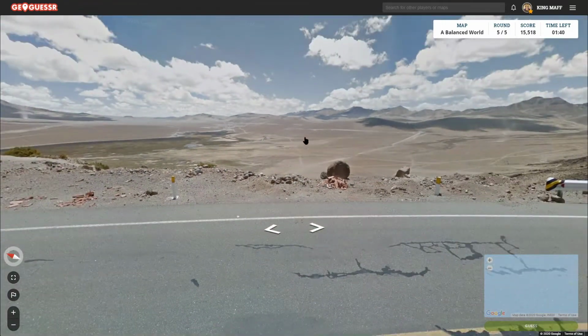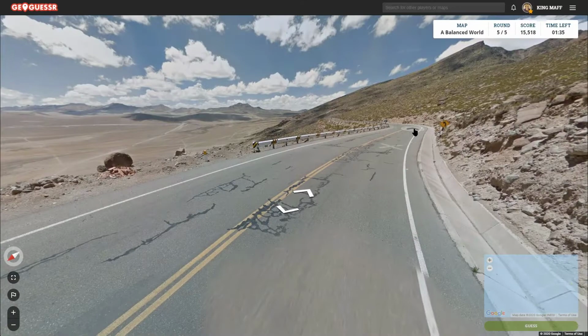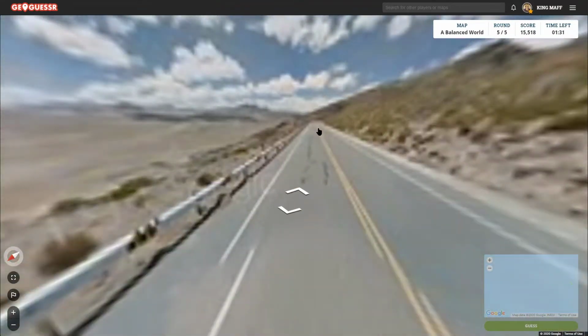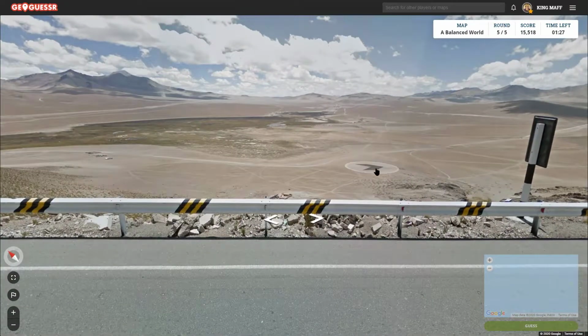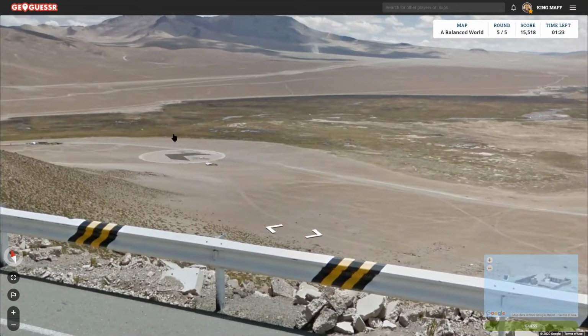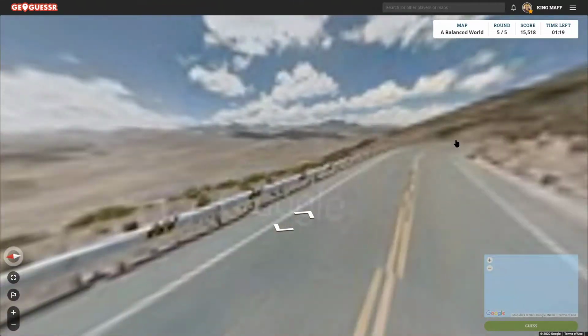They're probably not Nazca lines, these. These are probably something different. They very well could be, don't get me wrong, but I'm more likely to believe they're not. They look like roads, because we have a building down here. It looks like we have a river out here, more buildings. So they look like roads and not the Nazca lines.